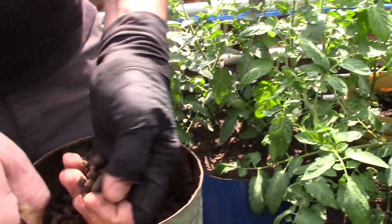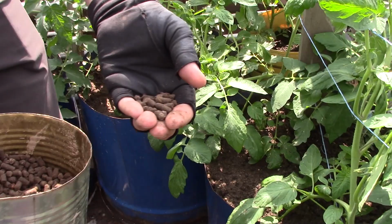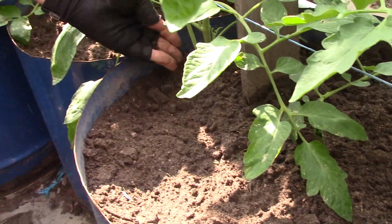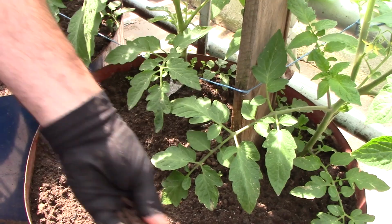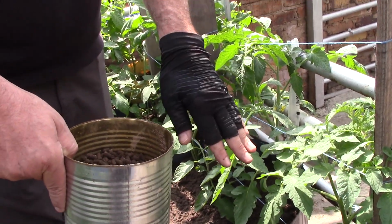So what we do with these pellets, you take 25 grams, which is about that handful. Try not to get it onto your leaves. Just go around on the soil, on the base, and just put one handful like that, just on the soil of the plant. Again, just on the soil, at 4 weeks old, just one little handful. Don't get it on the leaves, don't get it onto the plants.